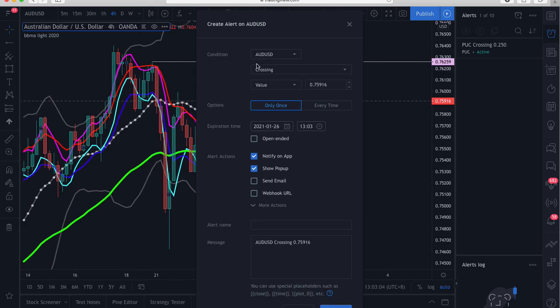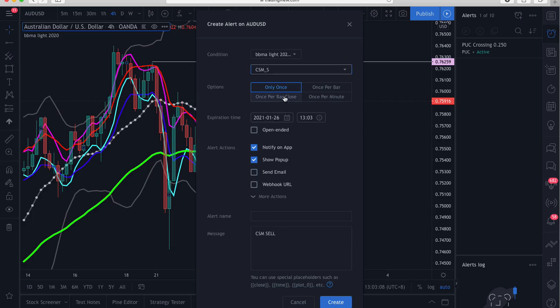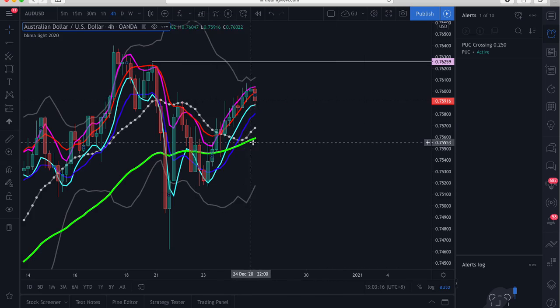We put an alert for CSM sell and make sure it's below EMA 50, because if it does not close below EMA 50, although here is valid, but now it's become invalid. So we want to make sure that the setup is really strong before we take it. Okay.